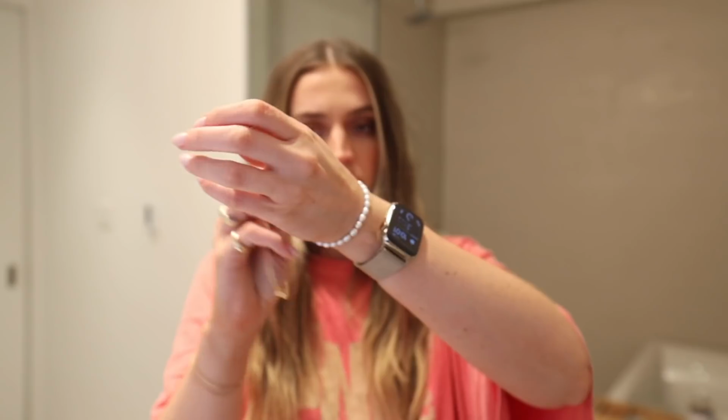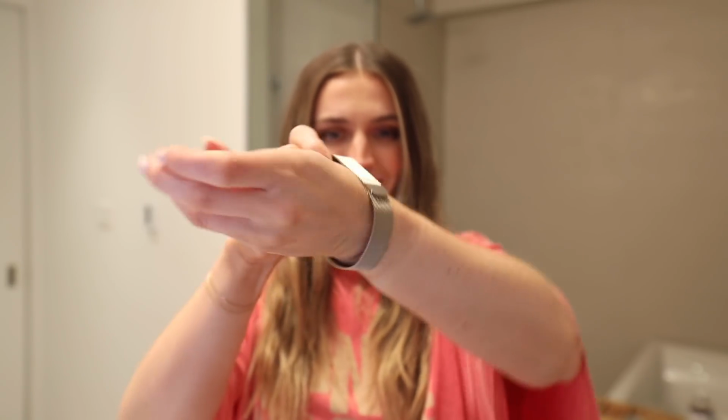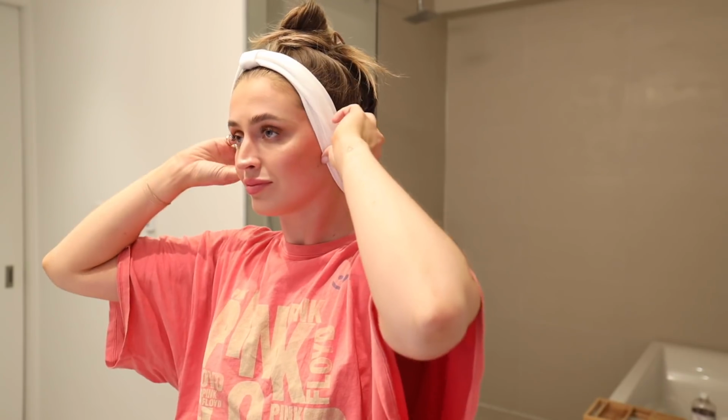But like everything, the first thing I do when I walk into the bathroom is I take my jewelry off. Okay, headband's on, hair is up and out of the way. The first thing I do is I just start with a cleansing oil and remove my entire face of makeup.